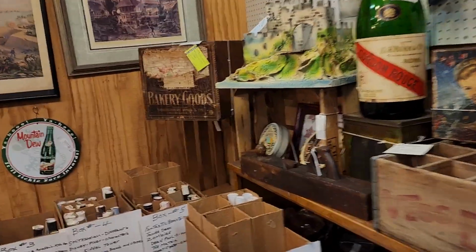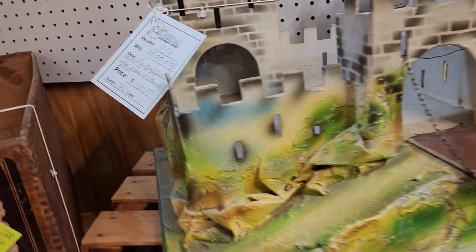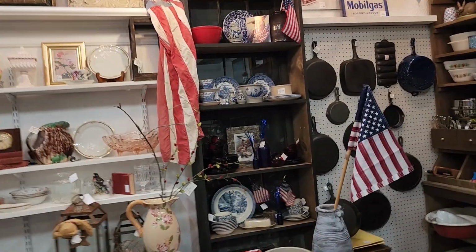On the tag it says that it was made by a kid that grew up to be an artist. They're asking $150 for it. Not that I'd want it, but it was pretty neat. How cool that a kid was able to make that.